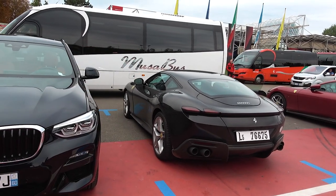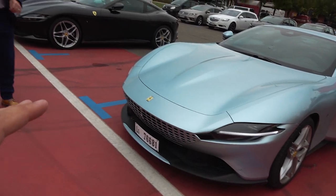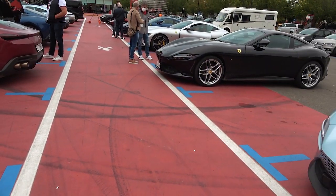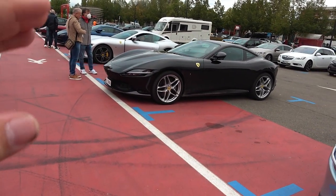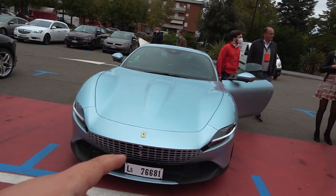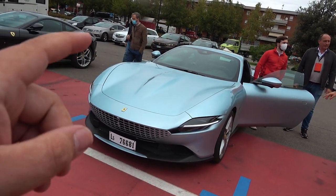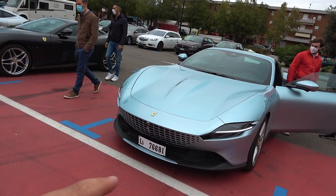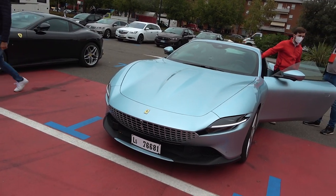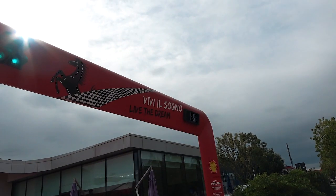So we have arrived at Ferrari now, and we are greeted by what I would call a plethora of Romas in different colours, and it is the test drive part of today. So today there's test drives on the road, and tomorrow there's test drives on the airfield. I have actually driven one of these on the road, so my dad, who is joining me on this trip, is going to take this on the road, and then tomorrow I can take it on an airfield. So let's head over to hospitality and see what's happened.